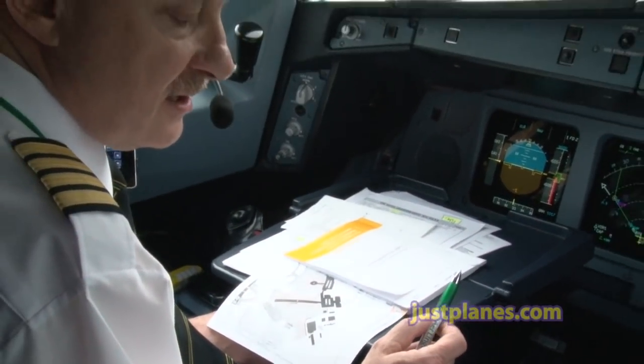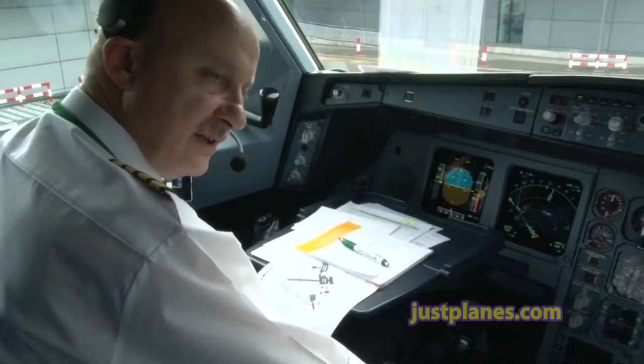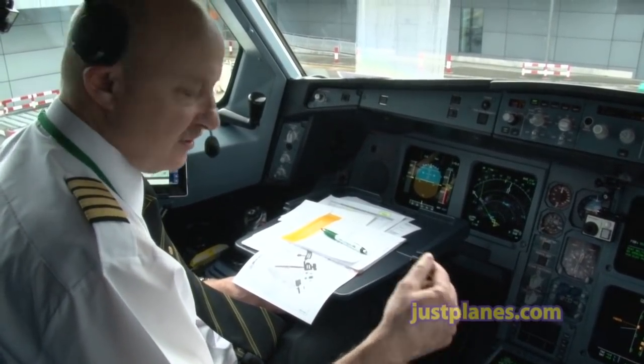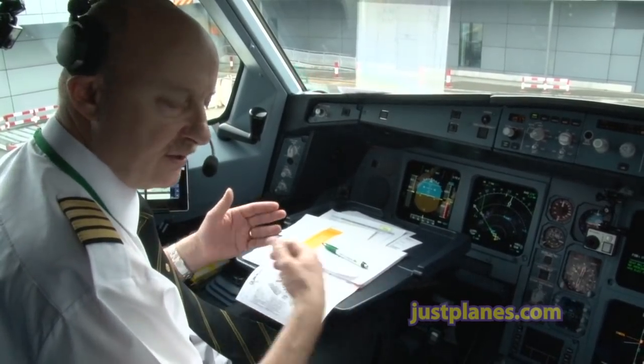Fitted 4V1, I'll call stop or go. For stop, I'll be closing the thrust levers, selecting max reverse thrust. Then you can back me up with spoilers, reversers, decel, 100 knots and 70 knots, and we bring the aircraft to a halt on the runway.